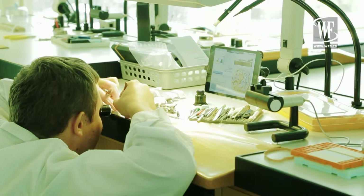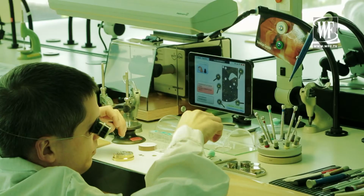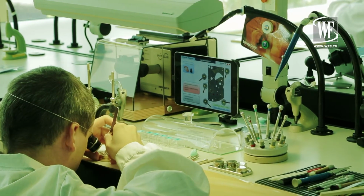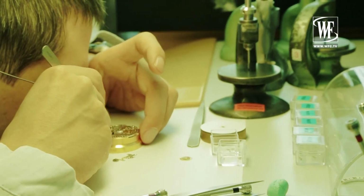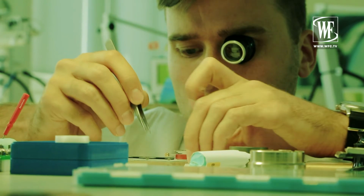A good watchmaker should have a lot of patience. He should bring concentration with him. Of course, dexterity, good eyes, good fingers. But the primary tool that he should have is understanding what he's doing and patience to be able to understand how the movement works or how a complication works.